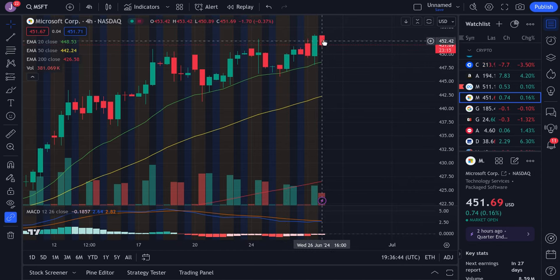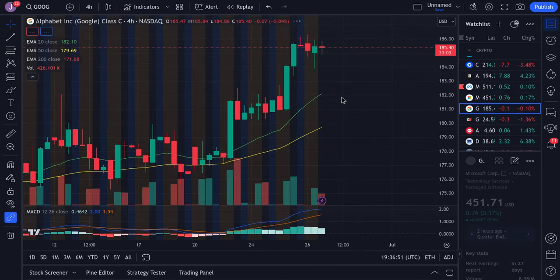Microsoft is also kind of dipping a bit. It hit 453, kind of rejected a bit. Could go a little bit lower to 450, then we could bounce off that. So I find that to be the most likely possibility.